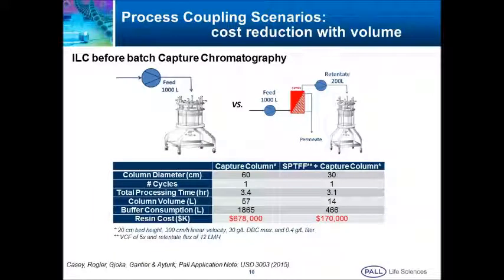So you can also think of this as a way to concentrate things in regular batch chromatography also. If you remove the volume, you're still having a dramatic effect on the size of the column or the mass that you have to process. So you're, again, shrinking the process by adding the inline concentration prior to the batch column. And you see the savings in resin cost in the bottom line.